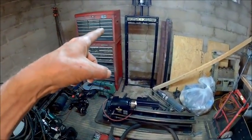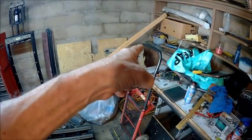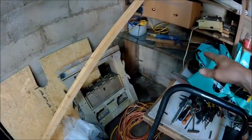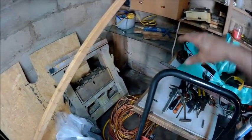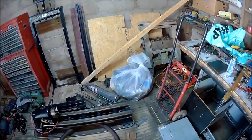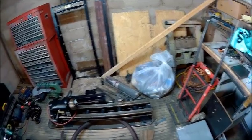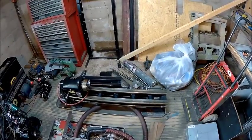That is not going to go there. There's going to be a bench starting from the toolbox all the way and tie into this shelf, the existing shelf that's here, and this bench here, the metal bench. So this is going to be one big bench, and that's where I'll mount the grinder. We'll mount the grinder right on the end, somewhere close to the toolbox.